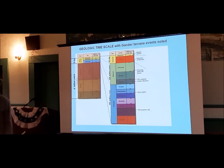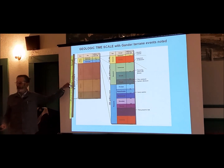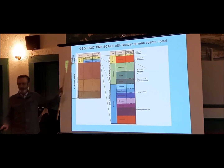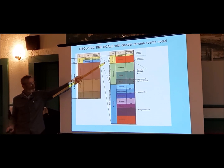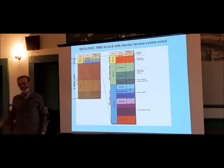Let's look at this time-wise again. Here is the overall length of geologic time, 4.5 billion years. Most of the action is going to be taking place in the last half billion, and we expand that into 3 different eras, Paleozoic, Mesozoic, and Cenozoic. We won't worry about all this other stuff for your purposes.